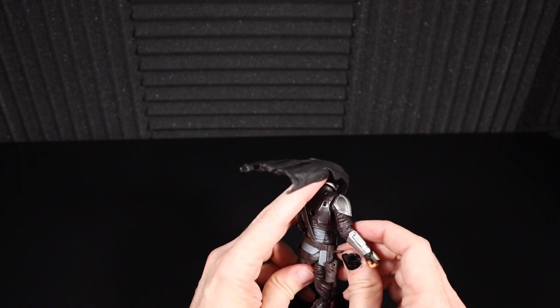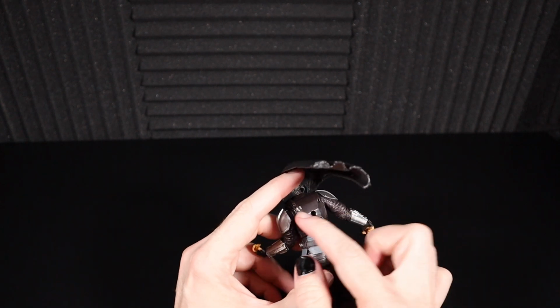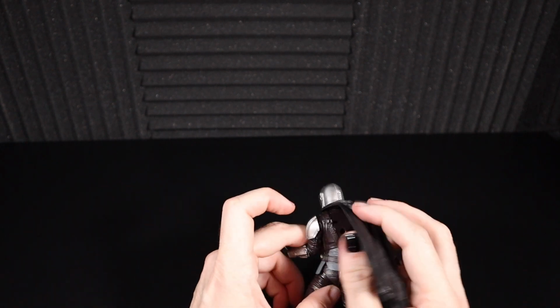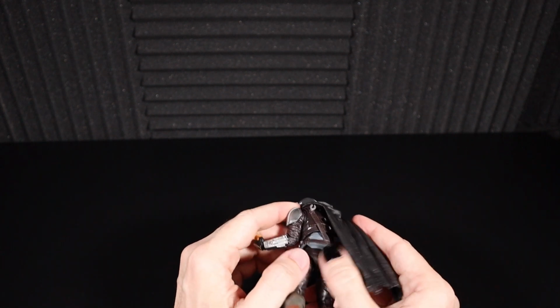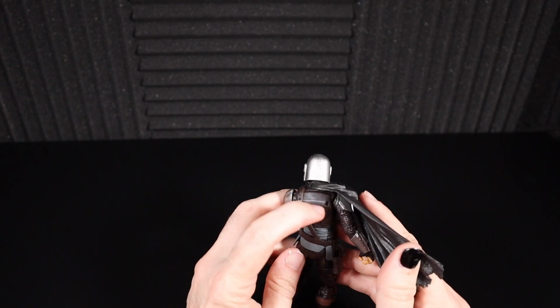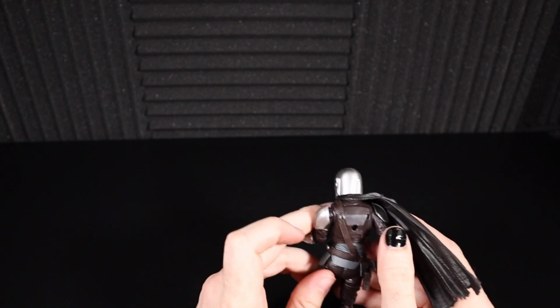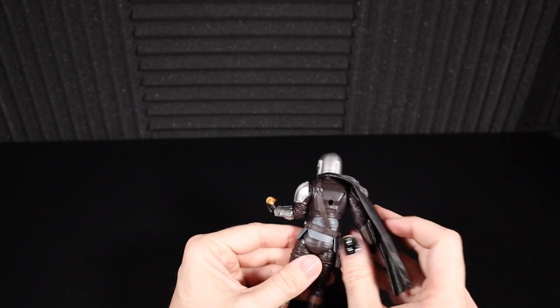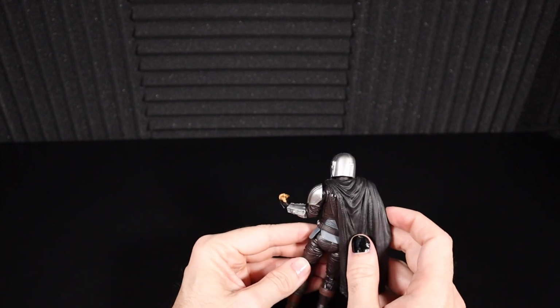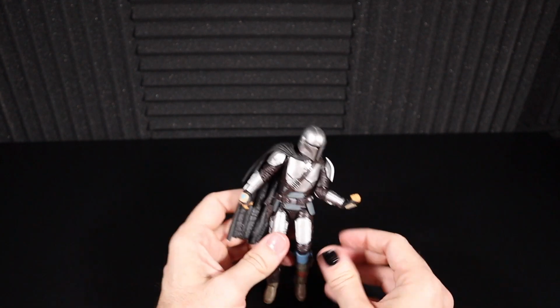There's our little gun holster, right? So the pistol will pop right in there. We've got this hook back here, I'm assuming for the rifle to be mounted, or you know what? Maybe that's for the spear. How about that? So maybe both. Who knows? Either. We've got this little tab right there, so I don't know if anything can go in that, and we've got a little spot for a jetpack, should we have a jetpack from another version of the Mandalorian that we want to use on this one.